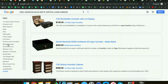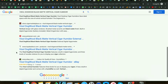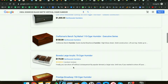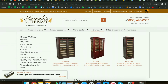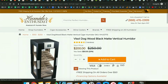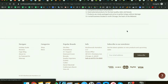Let's see here. Northwoods Humidors might be one. And you can always look at the organic results too and see. Humidor enthusiast. Okay, let's see what those are. These are all pretty cheap products. Oh, here we go. 2,500. This is definitely a Shopify flip store on Shopify's theme. Definitely worth checking out. Indoor enthusiast. And this one may or may not be worth looking into.